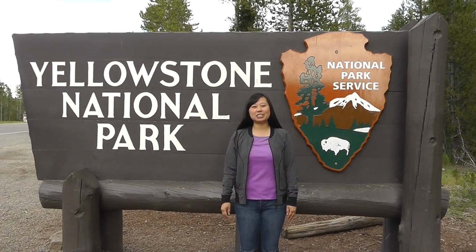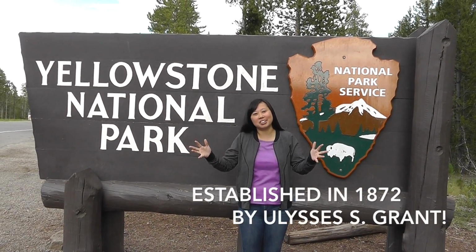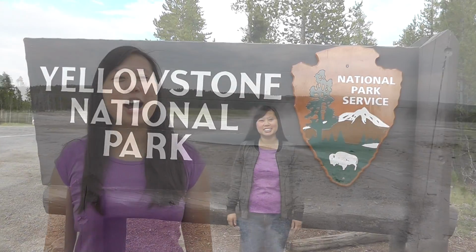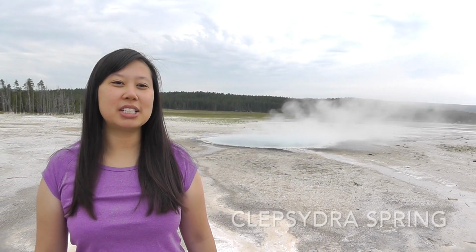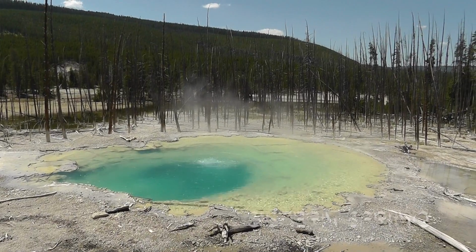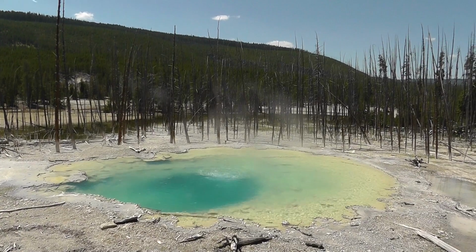I'm here at Yellowstone National Park, the first national park in the whole world, and I'm going to go inside and see all that I can see. I'm here at Fountain Paint Pots, and I'm going to take a look at some of the geothermal features that are here. Yellowstone contains the largest concentrated area of geothermic activity on Earth.